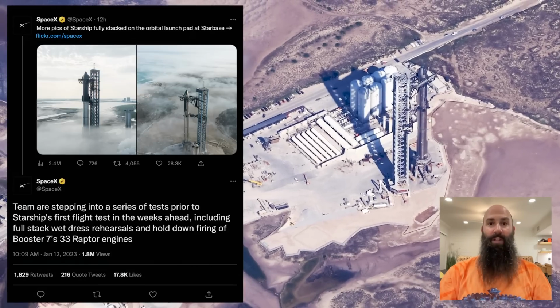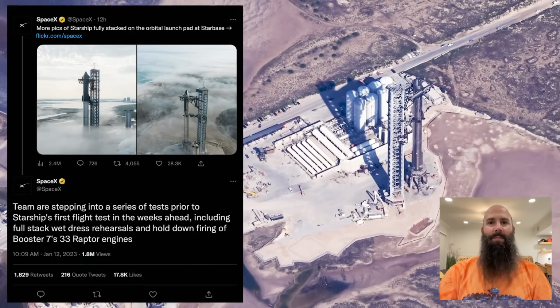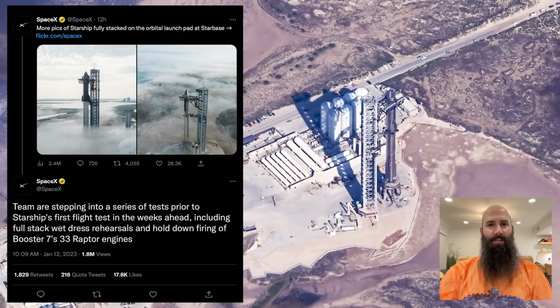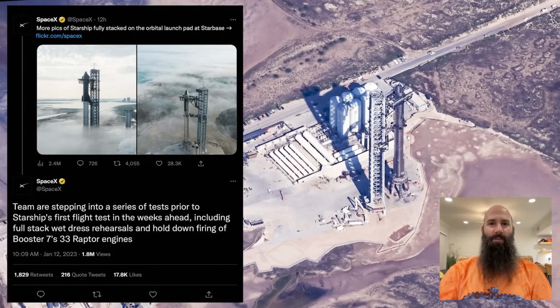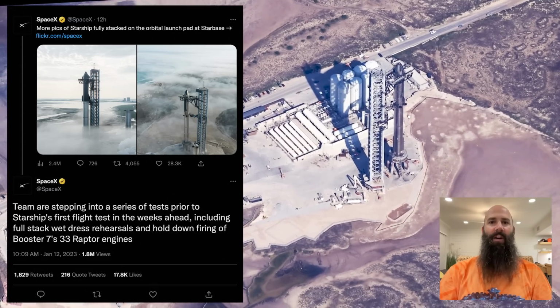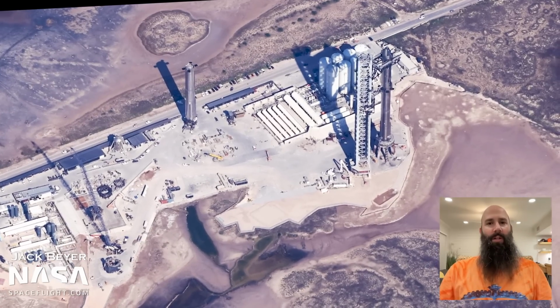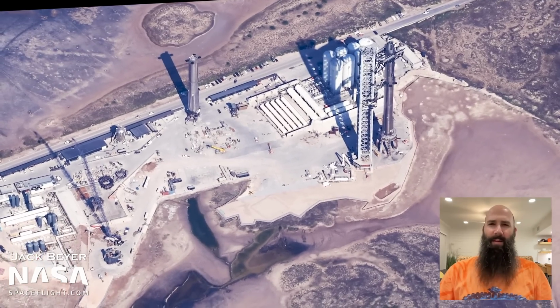Well, mercifully, SpaceX tweeted today that teams are stepping into a series of tests prior to Starship's first flight test. This includes full stack wet dress rehearsals and hold down firing of Booster 7's 33 engines. So there we go, we're into the realm of pre-launch testing, finally. But what does that mean?